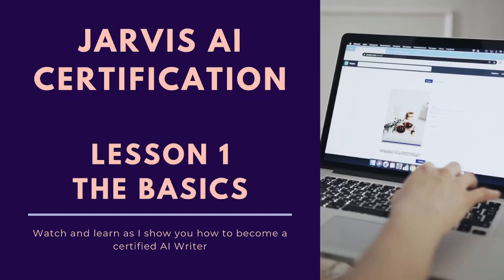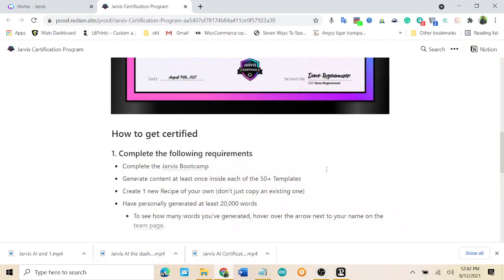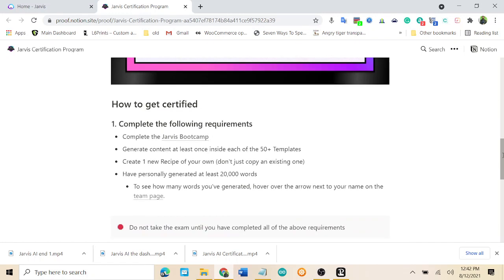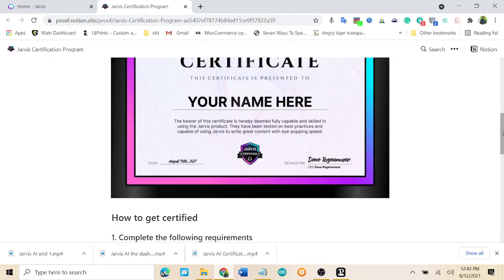So we're going to lesson 1, the basics. All right, so as you can see, I'm using OBS. Yep, that's the video editor I like to use. It works for me. I've learned how to use it. It took a little while, but it's helped me create better videos for y'all. So on to lesson 1.